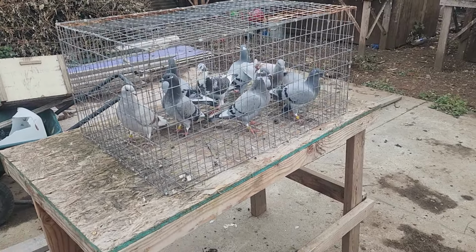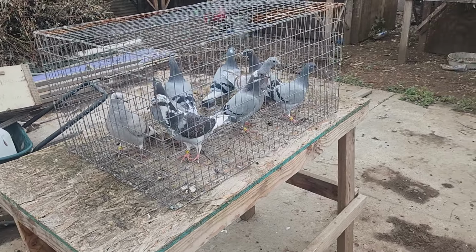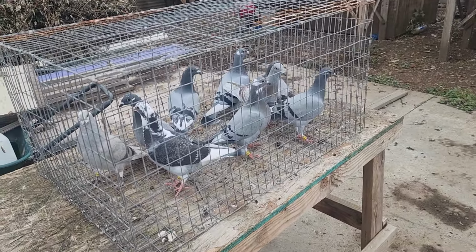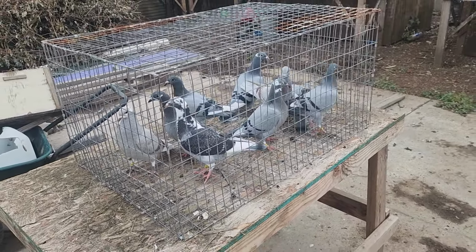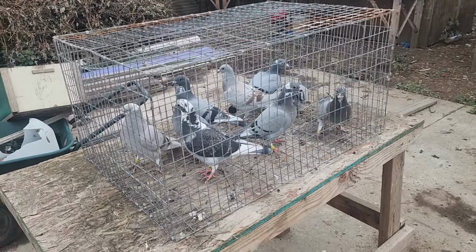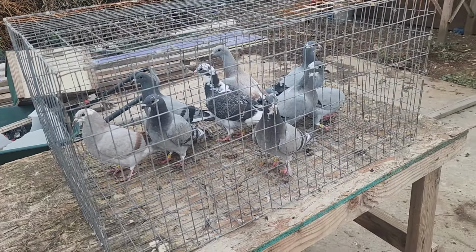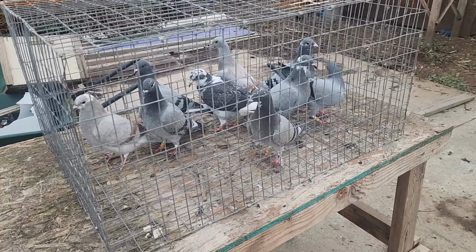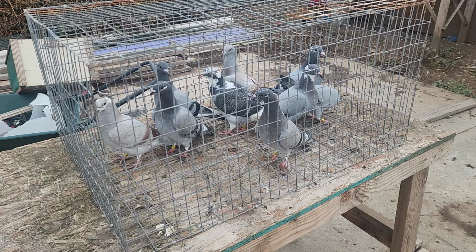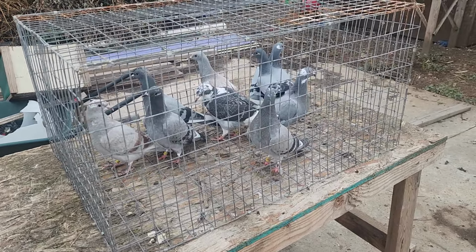So good afternoon, guys. I'm doing some young bird settling. I got a little help from Russell Codd in my local club with some of his late hatches that he gave me to settle. So this is the first batch, and I've got some others of my own coming up right behind these, and he's still got a few more. But this is the first batch of squeakers I'm settling.